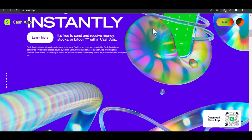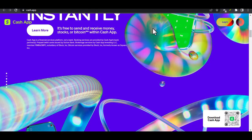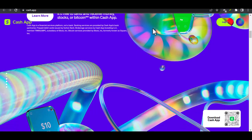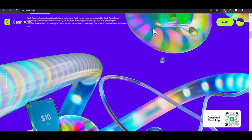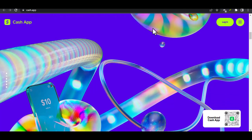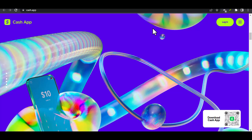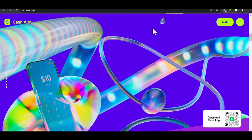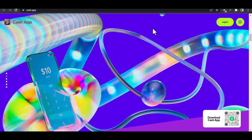But what if you get some cash as a birthday gift or earn some side hustling? Can you directly deposit that physical cash into your Cash App balance? The truth about cash deposits on Cash App. Unfortunately, Cash App itself doesn't have a built-in feature for depositing physical cash directly into your account. This might be a surprise for some, considering how convenient the app is for other financial transactions.